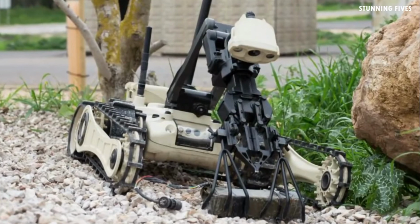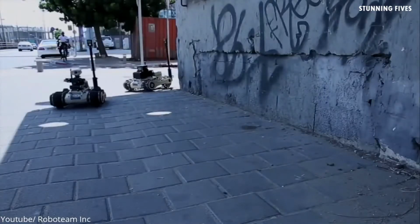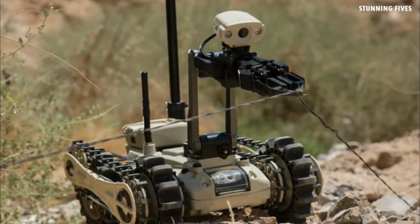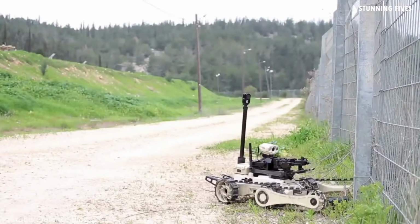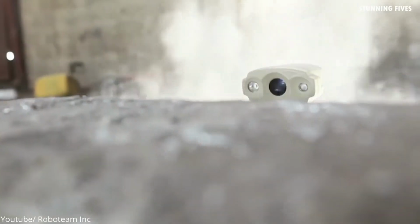MTGR has a camera that gives a full 360 degrees view during both day and night, so basically nothing catches it by surprise. It is light and portable and only needs one soldier to carry it like he would a backpack. It weighs 6 kilograms, so it's nothing a good soldier can't handle.